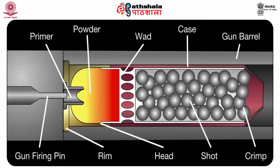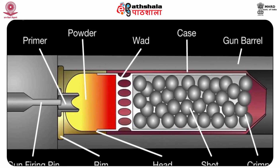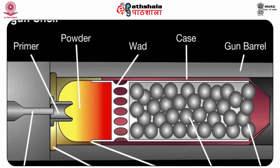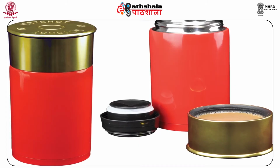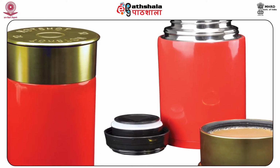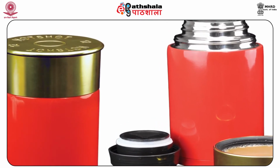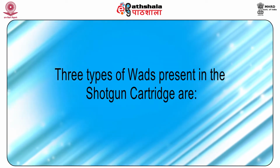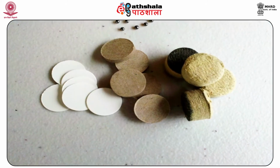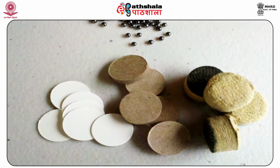Shotgun cartridge. The cartridge of a shotgun is unique and not the same as normal cartridges of rifle firearms. Here is a diagram showing a shotgun cartridge. Unlike a rifle cartridge, which is a pointed one, a shotgun cartridge is a barrel-shaped structure having compartments for containing pellets and propellants separately. Three types of wad are present in a shotgun cartridge. Number 1, overshot wad. This wad prevents the escaping of pellets from the uppermost crease of the cartridge.